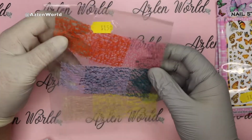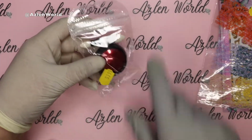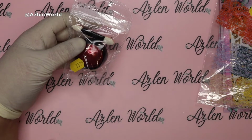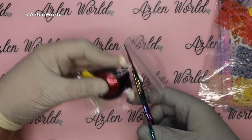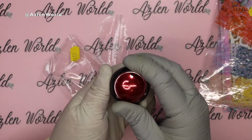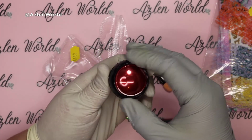From the nail supply store, I also got this chrome color, and this was $3.99. I don't know if I told you guys, but I don't have that many chrome powders, so I was definitely looking for a red one, a gold one. So I saw that she had the red one. Look how beautiful. And I think this is loose. Let me check. Oh, beautiful. So this is loose chrome powder.